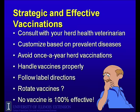There we go. Okay, so to define what a strategic and effective vaccination program really needs to be, it needs to be done with your herd health veterinarian, someone that understands what diseases are prevalent in your area, customized based on what the needs of the farm are. If you're looking at a heifer grower operation, you need to make sure you're contacting the home farm to determine what their needs are as well. So you can't just grab some vaccines and think you're going to do an effective job. It has to be based on really what's prevalent and what is necessary.